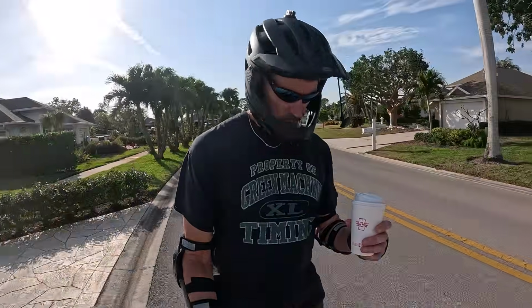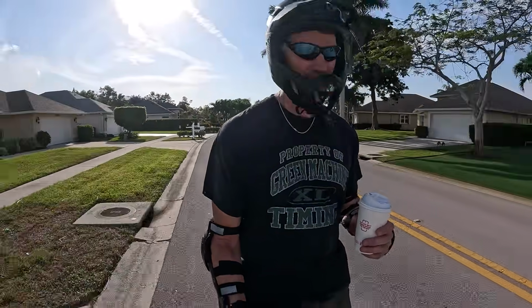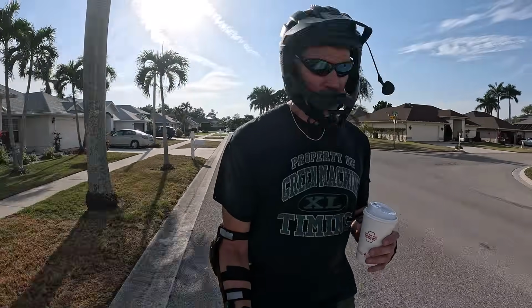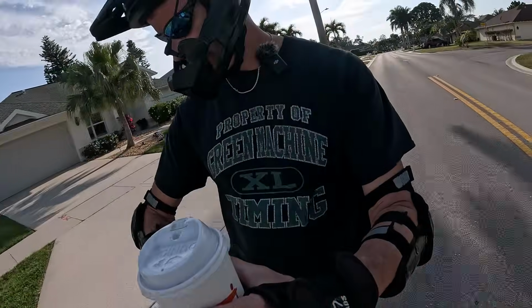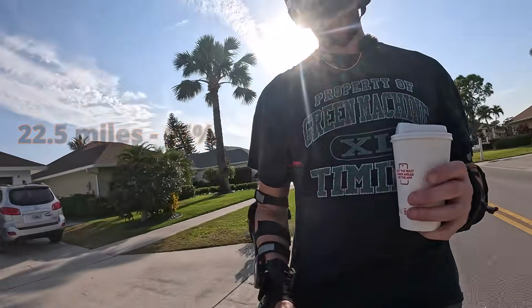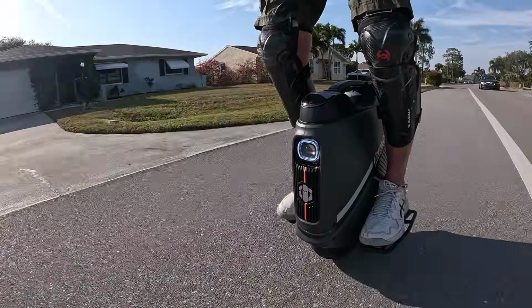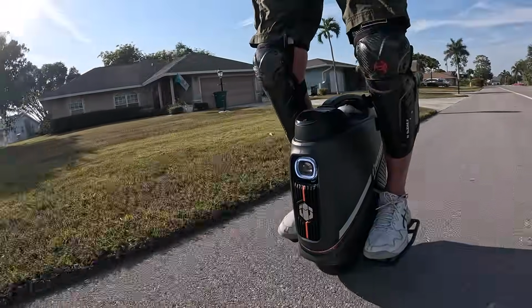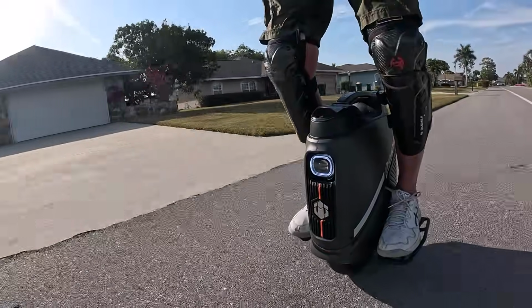No indicators from the wheel yet. No. Okay, I'm on my last bar in the wheel and it is red. There we go. Hear that? That's ironic. It just started to beep. All right, so where are we at here? 22.5 miles. Yeah, I don't think I'm gonna go much further. Slowed my speed down. I was able to get the beeping to stop. So we'll push a little bit more, not much more.